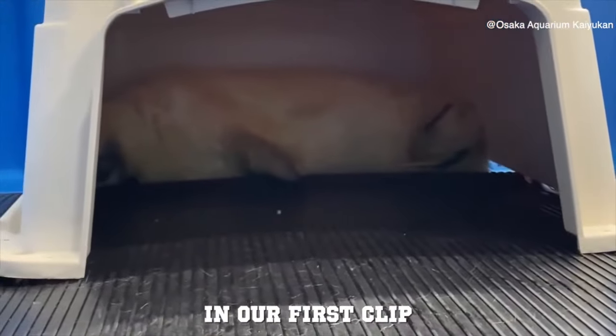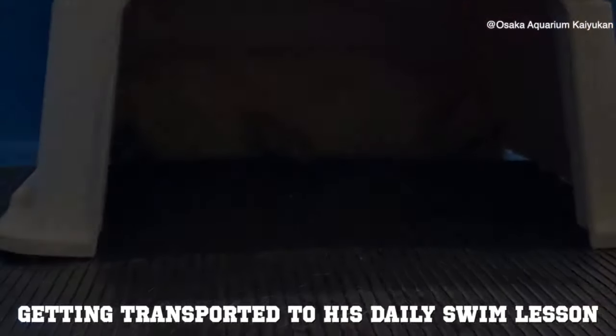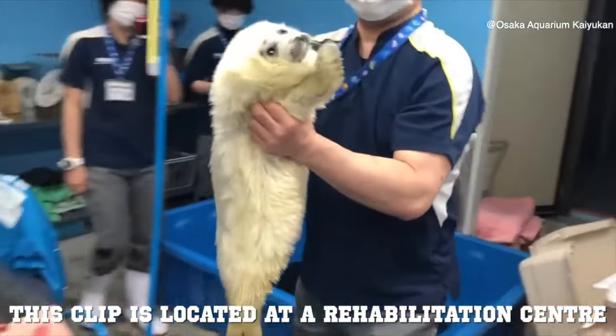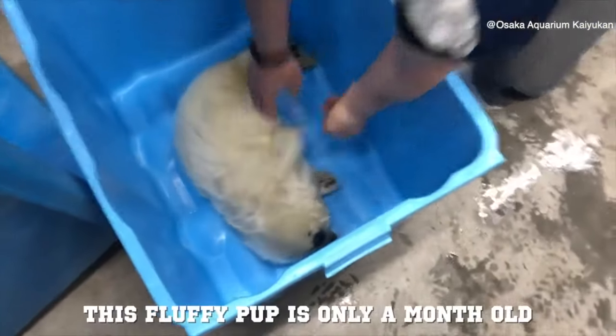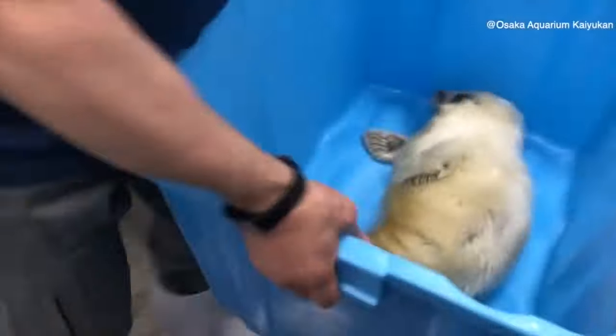In our first clip, we have a baby ringed seal getting transported to his daily swim lesson. This clip is located in a rehabilitation center in Japan that rescues baby animals. This fluffy pup is only a month old.